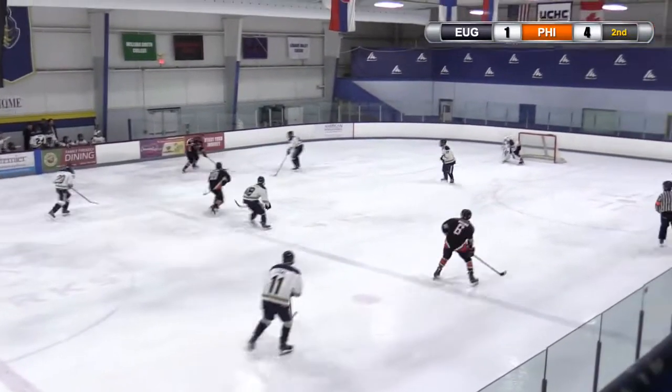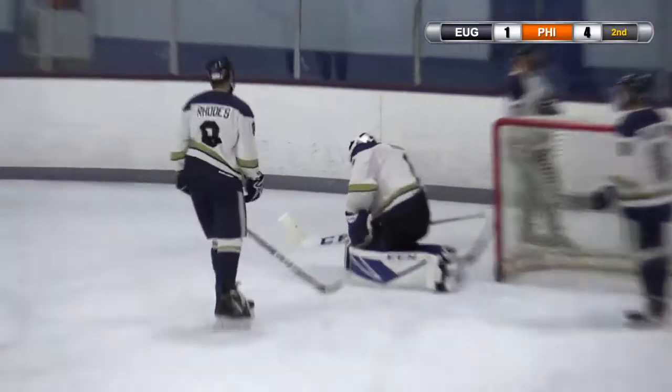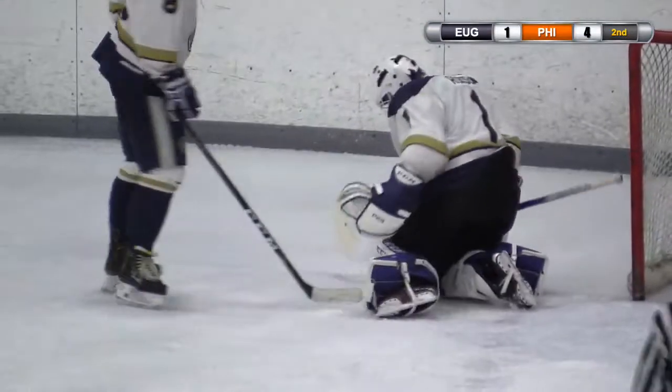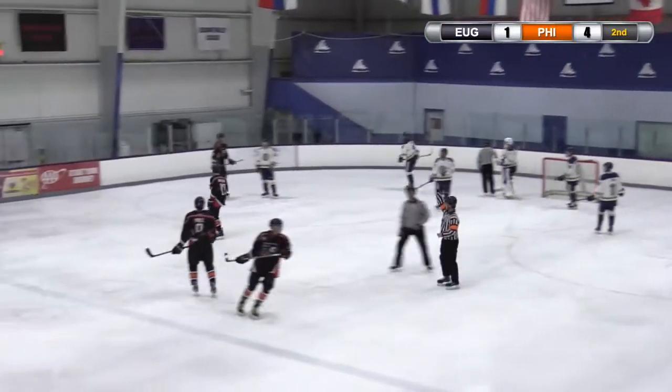Stretch pass finds the tape of Vopat. Vopat dumps it off for Master, who enters the zone. Shot, save made. And Royston will hold on once again. Great rebound control today from Royston. We're going to face off to his right at the 16:02 mark.